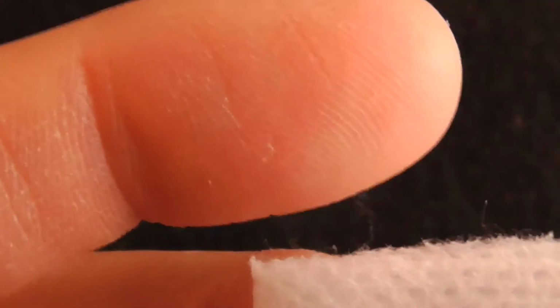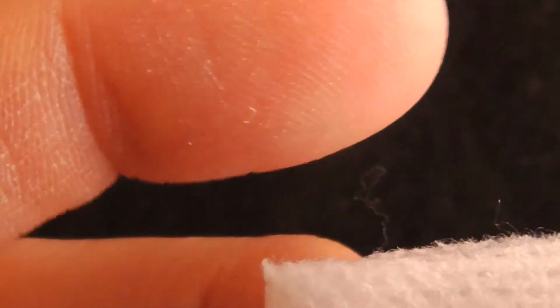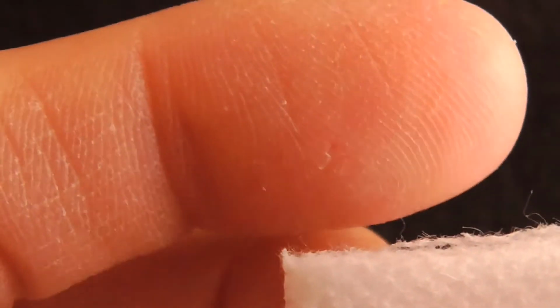I'm trying to touch it to see if it's going to get stuck on my finger. First I have to figure out where he is.